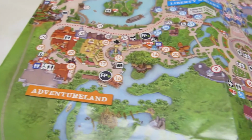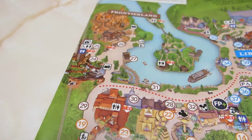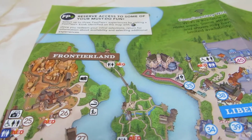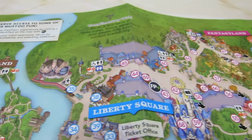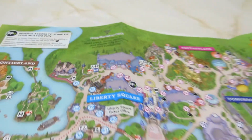Now, these maps, I don't really like the way they cut off Splash Mountain here. It's cut off on the edge. It's kind of crammed in there. And it does speak of complimentary Wi-Fi as well.